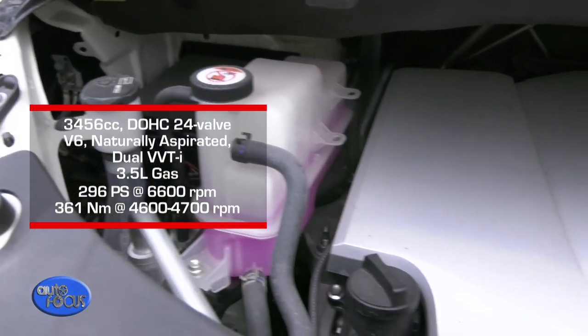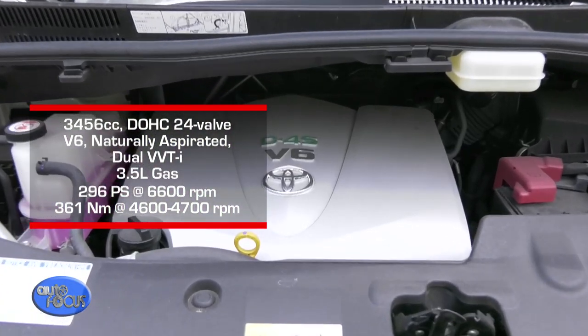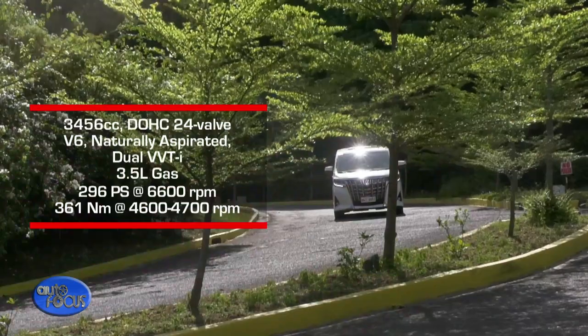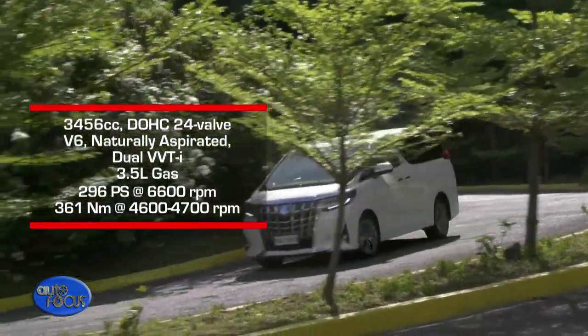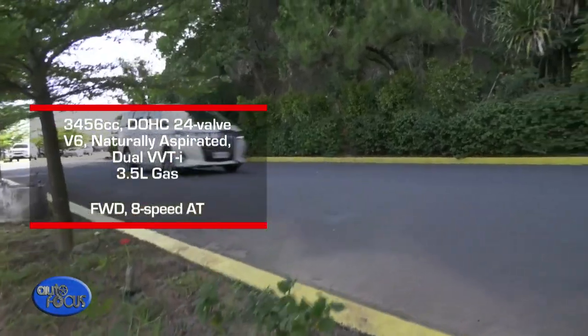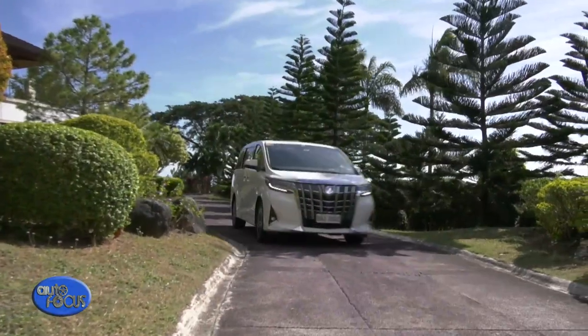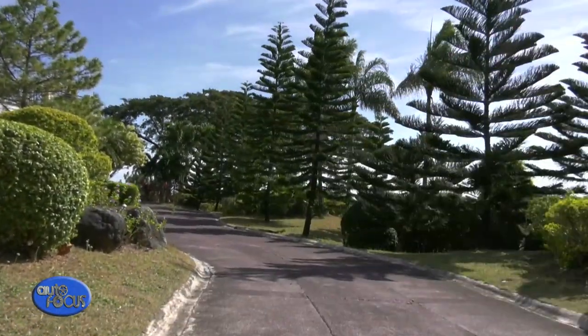Under the hood of the Toyota Alphard is a 3.5-liter V6 engine that now produces more power and torque. It gives out 296 PS of power and 361 Nm of torque, and is mated to an 8-speed automatic transmission, which used to be a 6-speed automatic. This engine layout makes the Alphard powerful when it comes to conquering the road.